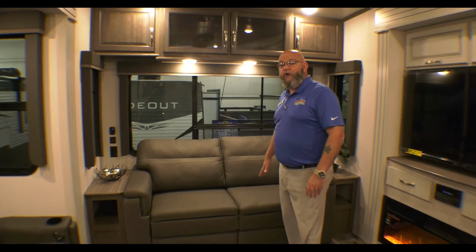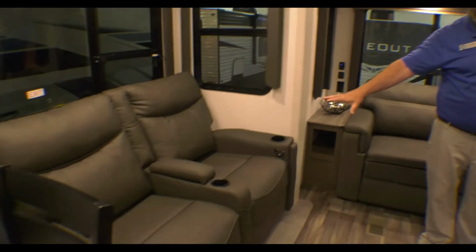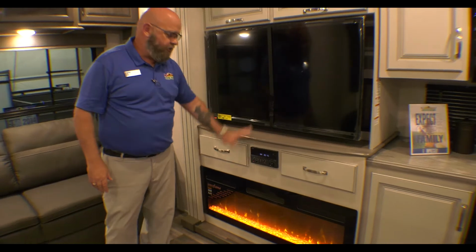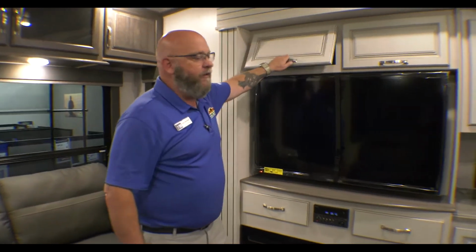Back here in the living area, you've got a tri-fold sofa. You've got tons of cabinet space up overhead. You've got theater seat recliners right directly across from your entertainment center. Your fireplace, that's a 4700 BTU electric heat source. Lots of cabinet space up front.